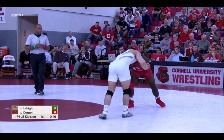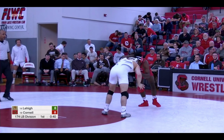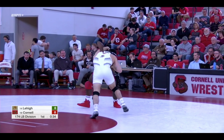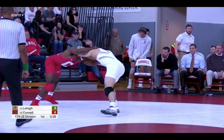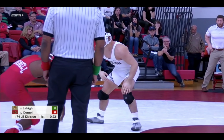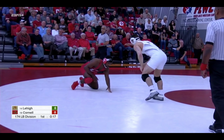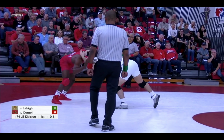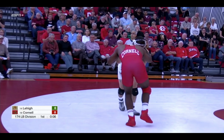And looking for the outside single, nowhere to go, 45. So Dawkins, he's another guy, almost like a shot, reshot, act, react type wrestler where if you make a mistake, he's going to make you pay for it. Down to 30. Evenly matched so far between Kutler and Dawkins here at the Freeman Wrestling Center. Down to 20. And almost going down was Dawkins. Almost down with 2 if Kutler attacked right there. Down to 10, 10-second go. And these guys are going to wind it out.